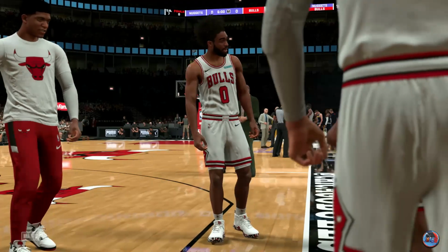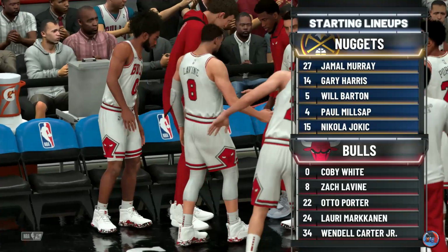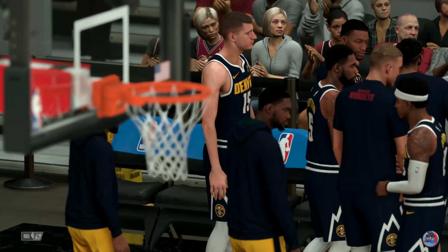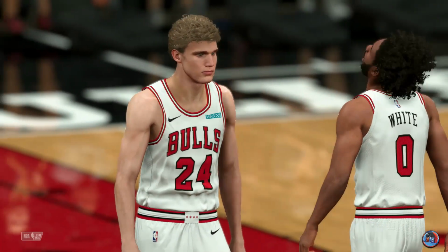Guys? Thanks, David. Now let's take a look at Denver's opening lineup. Filling out the wings, Harris and Barton. Millsap and Jokic, the big men. And it's Murray in at the 1 spot. And for Chicago, LaVine at the 2 with Porter at the 3. Markkanen and Carter are up front. And it's White in at the point guard position.